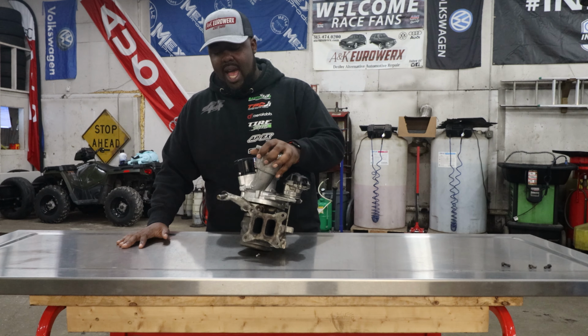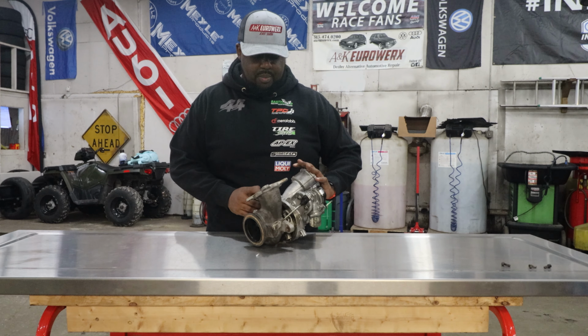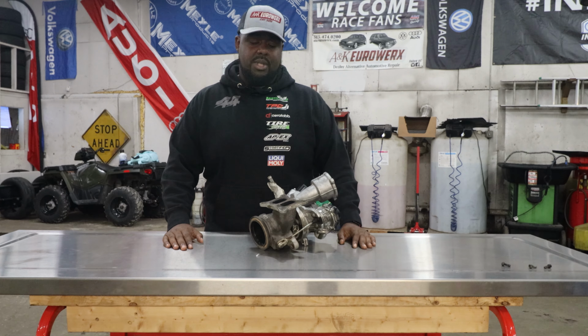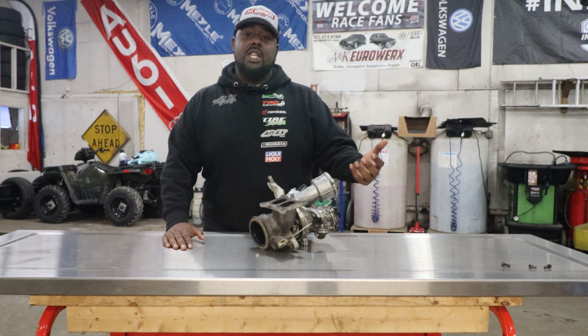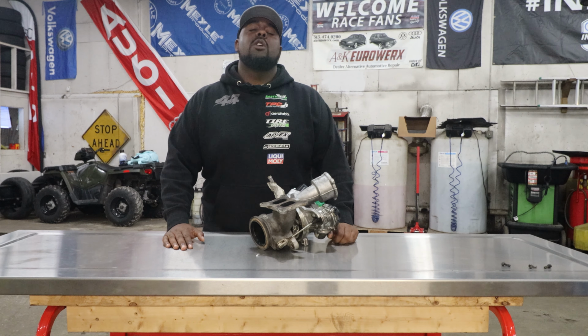So the TPC20 has been awesome. I've had zero complaints or issues with it through all the years of competition. It has been amazing, giving the exact amount of power that we need, as well as having a wonderful RPM range to work with.